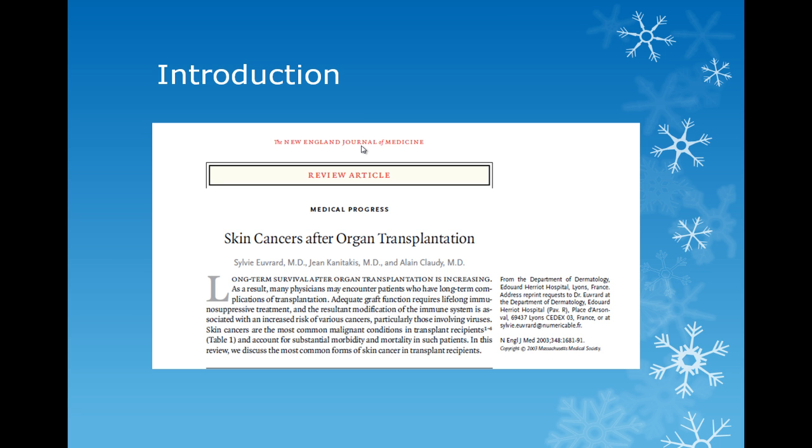Skin cancers affect more than half of organ transplant recipients during their long-term course. Squamous cell and basal cell carcinomas account for more than 90% of all skin cancer in transplant recipients. The incidence of these carcinomas increases with the duration of immunosuppressive therapy, ultimately affecting 50% or more of Caucasian transplant recipients.